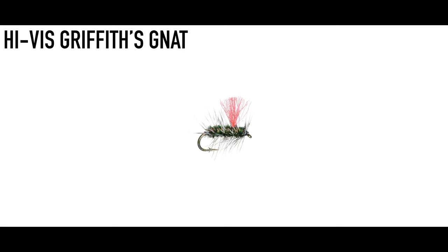Fly number four is a size 22 high-vis Griffith's gnat. If you're fishing dry flies in the wintertime, you're gonna run into a good midge hatch. This is a great one to see that small little midge, because most of your hatches are gonna be midge hatches in the wintertime. Super good for visibility. Fish like to eat it. We actually had one little chance for a fish today, and they ate that Griffith's gnat on the dry fly.